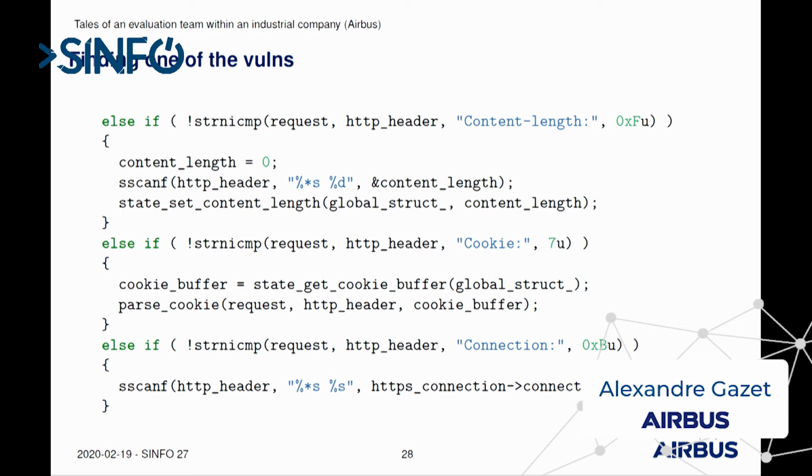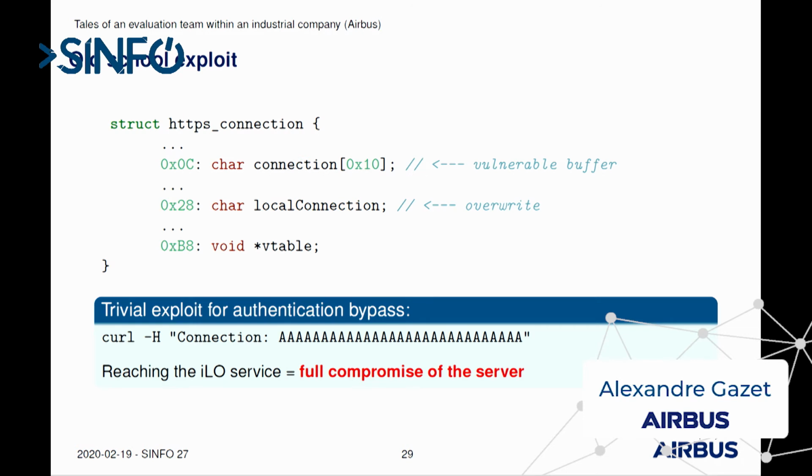The same in decompiled source code. On the bottom of the slide, you see the scanf where the vulnerability resides. And using a very well-known classical exploitation method, we were able to perform a buffer overflow on the Connection field and to overwrite another variable that tells whether the user is authenticated or not. Meaning that with a simple HTTP header, we were able to take full control of the servers. If you can reach the server, you can own it.